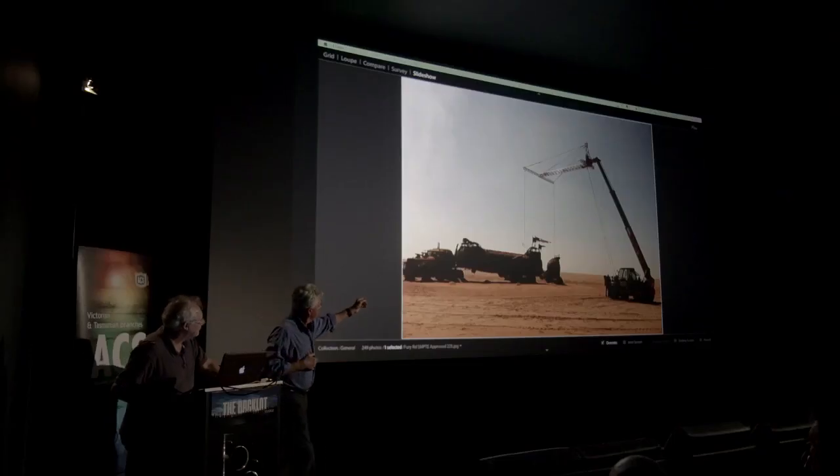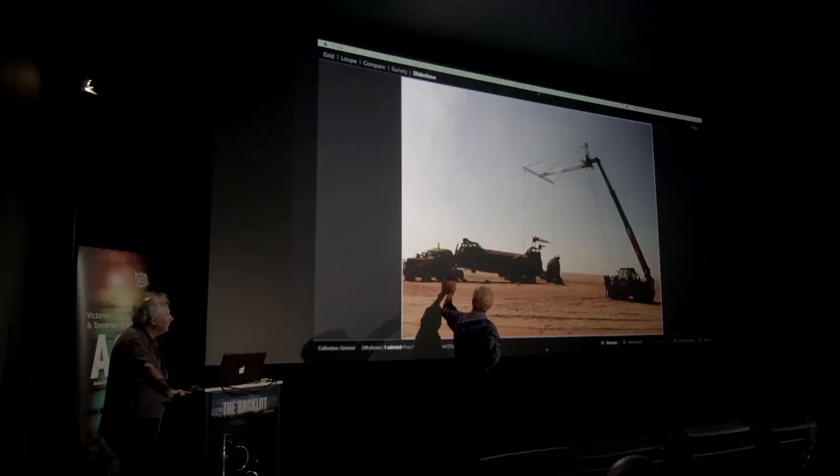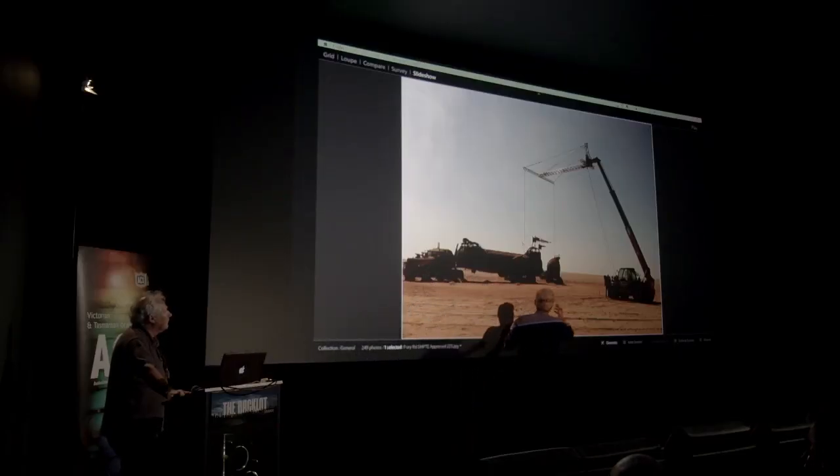Just going back quickly to the bungee rig, it was used so extensively. That's the one for the fight scene. We had a big fight scene under the war rig at the beginning of the film, and the bungee is simply a rig for the bungees, so that the fight scene occurs all around from the cab of the truck round to here. Max comes in from the desert here, and then they have a big brawl about there.